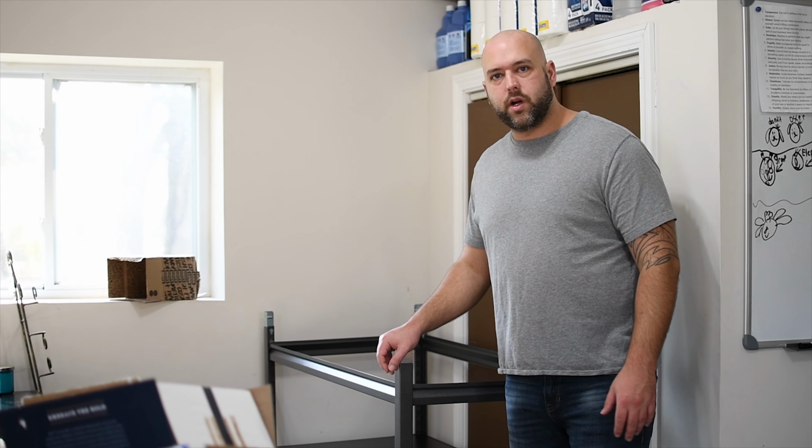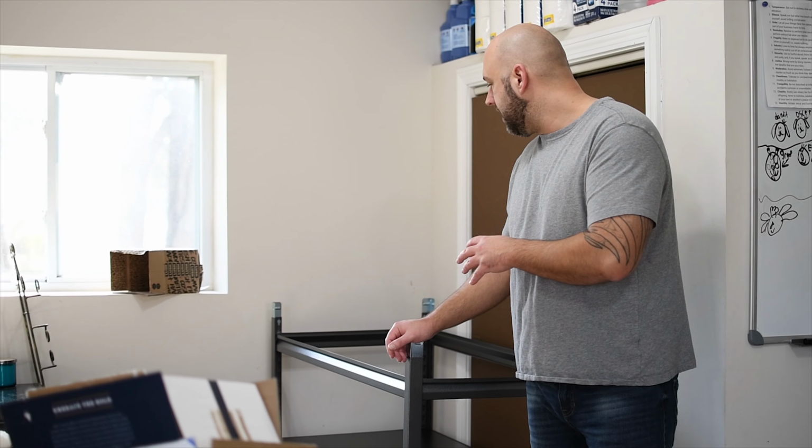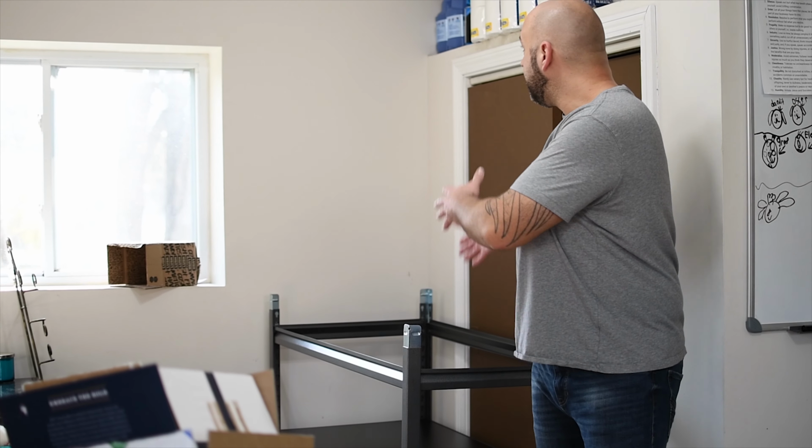Alright, so we're going to build the rest of this. Then we got to run to Sunday dinner with the family. And then when we get back this evening, we'll probably pick it back up and finish the second shelf and get everything put back on there. So we're going to wrap it up finishing this shelf, and then when we get back from Sunday dinner, we'll finish the rest of it.